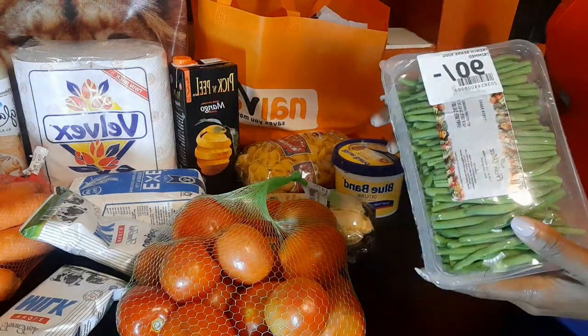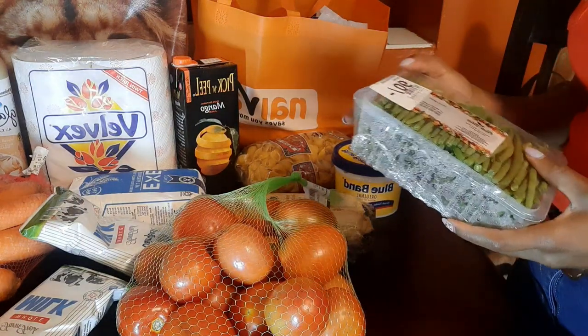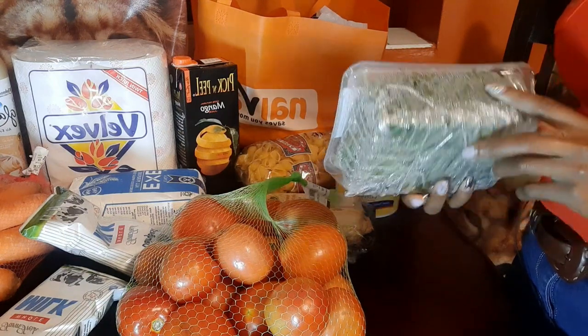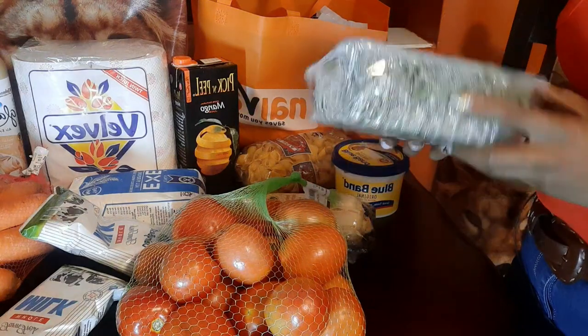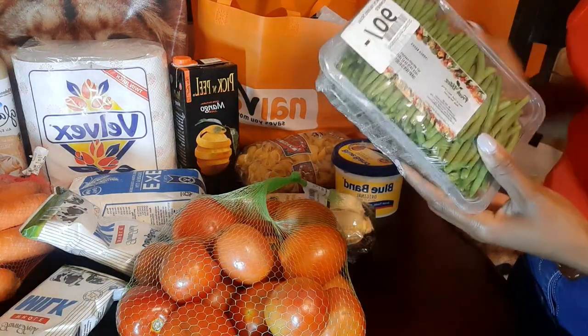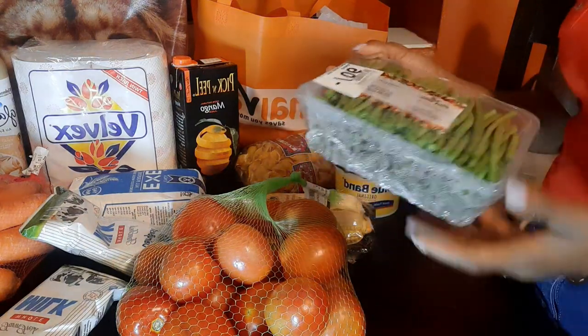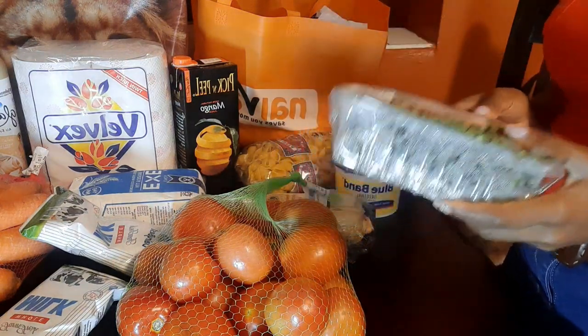Like now for this one, this is French bean. I only bought this whole thing, 500 grams for 90 shillings only. This we will eat like twice. This is so much, you see, it's even bulging here. This is 90 bob only. I'll eat this for 2 days.